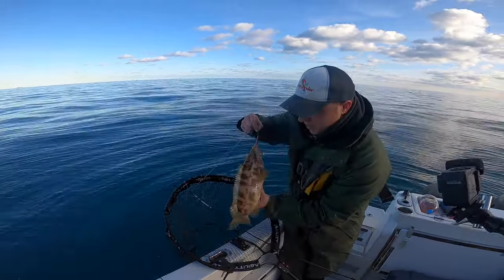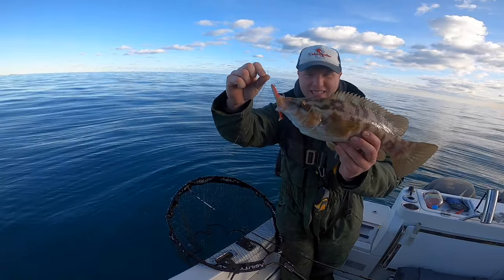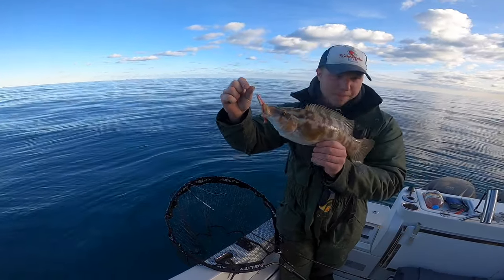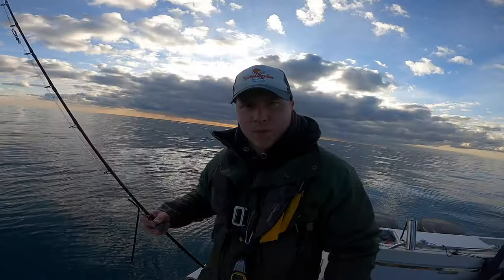Not a massive one. I thought it was a bit of an odd fight, but there we go. Another wreck-caught ballan wrasse. Yeah, very pretty, aren't they? Not quite as pretty as the cuckoo wrasses, but pretty nice all the same. Again, on a sidewinder. Right, there we go.